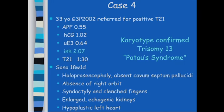Well, this was a 33-year-old who was referred for a positive 21 screen. You can see that her inhibin is a little bit elevated. And on her ultrasound, we found holoprosencephaly with an absent cavum septum pellucidum. We have absence of one of the orbits, the right orbit, syndactyly and clenched fingers, enlarged echogenic kidneys, and a hypoplastic left heart. She had an amniocentesis and was found to have trisomy 13.